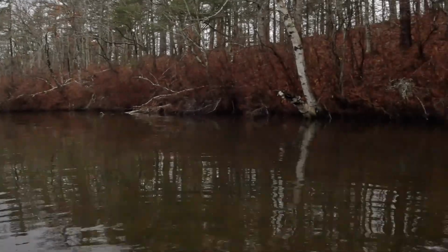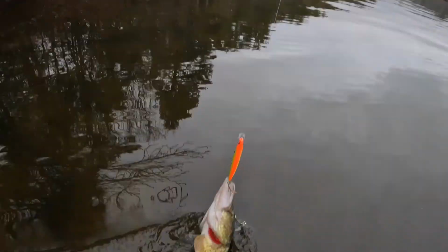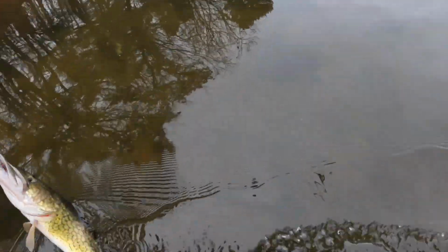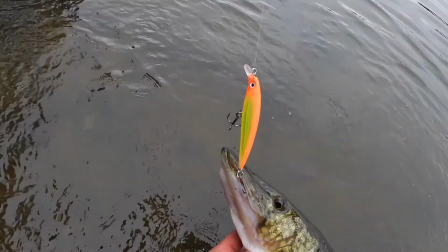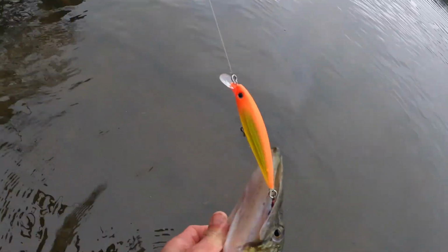Oh, got him. Solid thud. Pickerel? Not what I wanted. That's a nice pickerel. Hopefully he'll remove himself from the hook. A little bit of everything today, it's good. Look at that. Beautiful fish, all right.